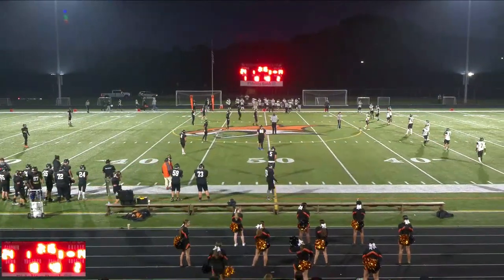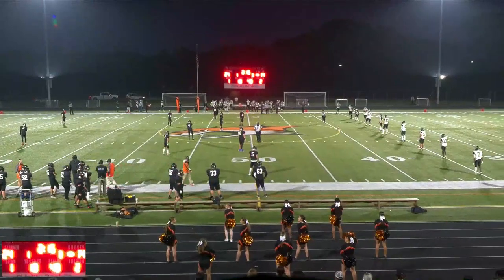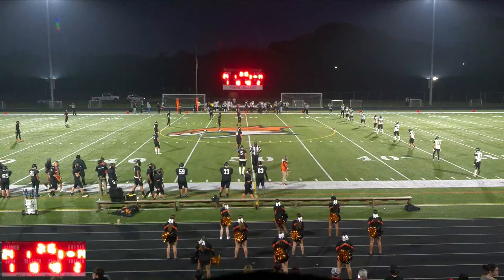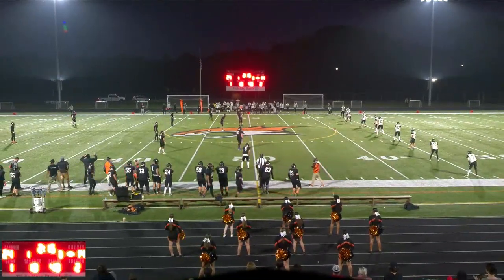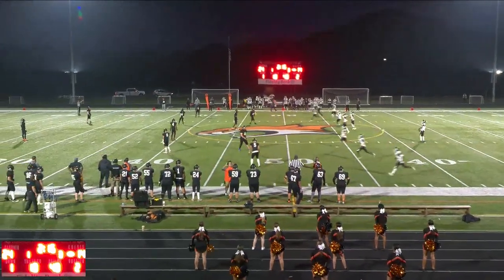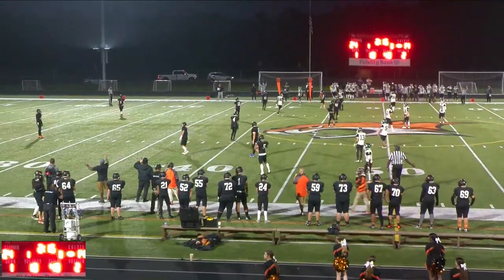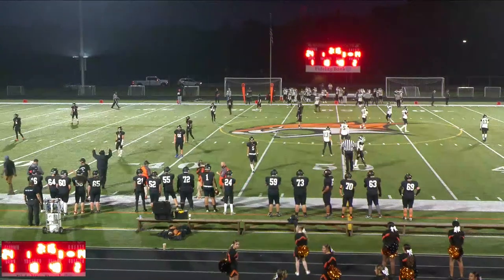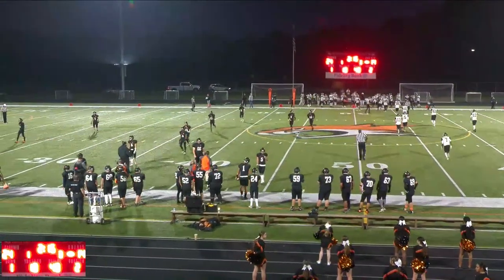Okay, and number 10, Timos Richards is setting up. Back deep for the Black and Orange, number 2, Dorian Wells, and number 7, Cookie Ledger. Timeout called by the Burncoat Patriots.